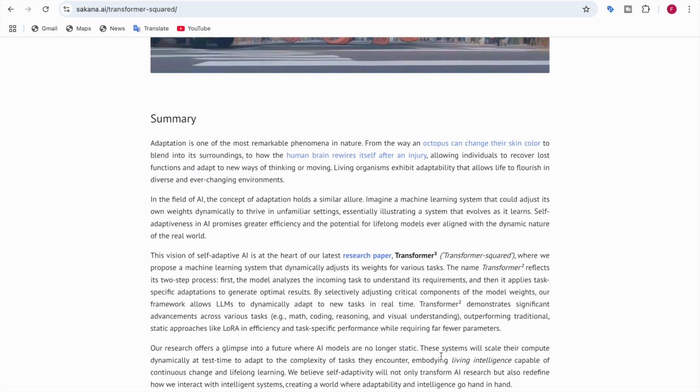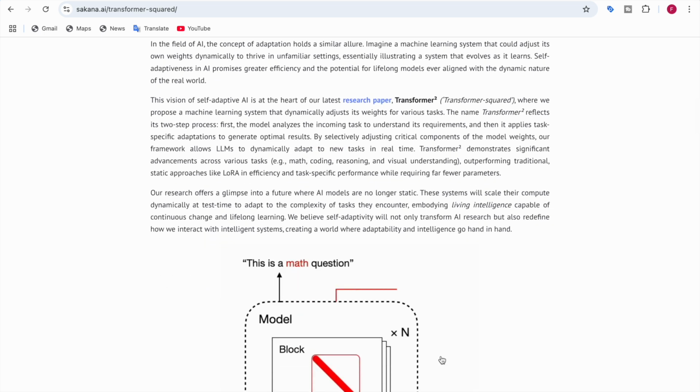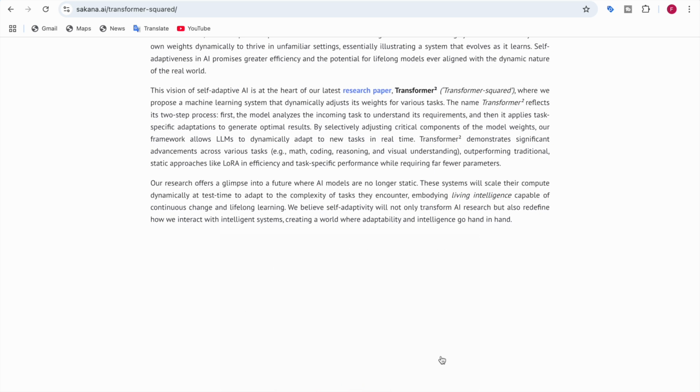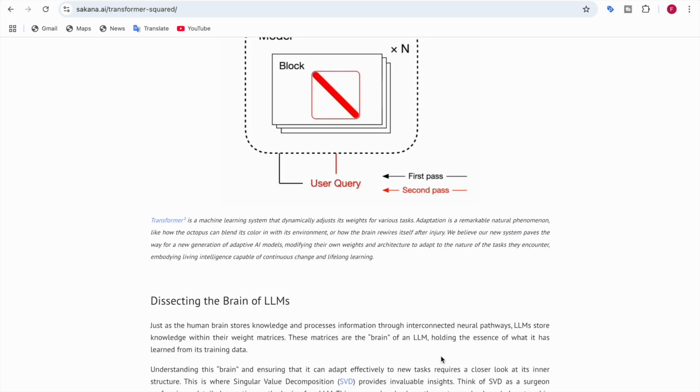This is where the challenge lies. Static models struggle to adapt to new or unseen tasks. They can't think on their feet and they definitely can't learn on the fly. So here comes the Transformer Square model that changes all of that. Unlike traditional AI models, Transformer Square is designed to adapt in real time. Instead of being a rigid and static system, this system can dynamically adjust how it processes information based on the task it's faced with.